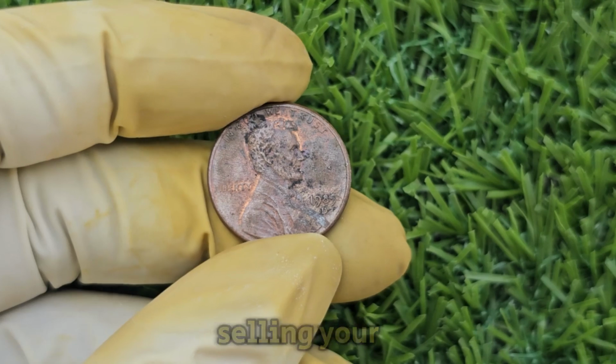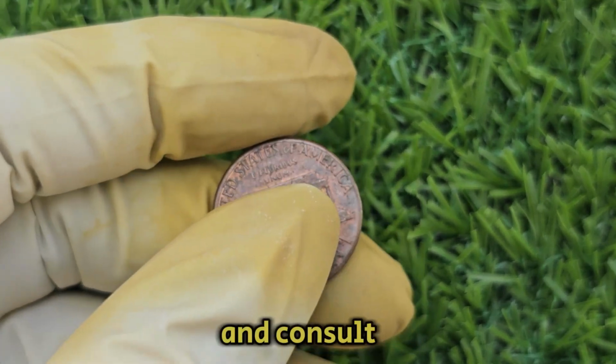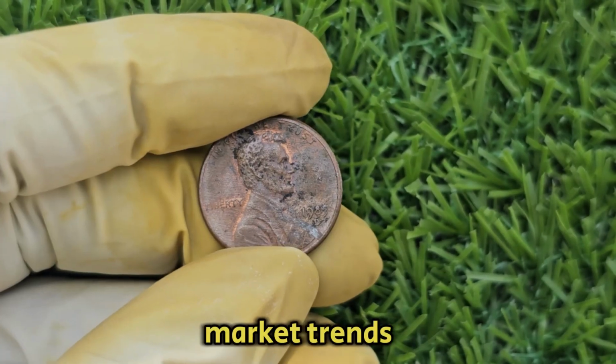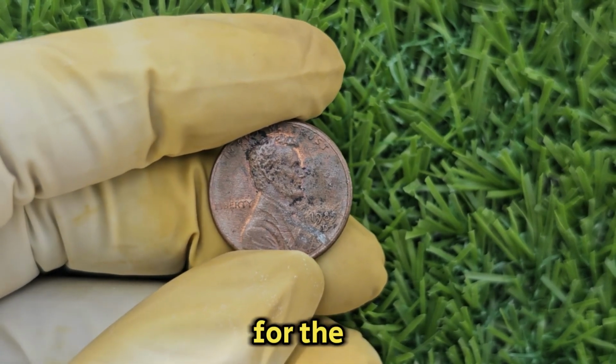If you are considering selling your 1985D Mint Mark Lincoln penny, be sure to do your research and consult with knowledgeable experts in the field. By staying informed about market trends and demand, you can make informed decisions about when and where to sell your valuable coin for the best possible price.